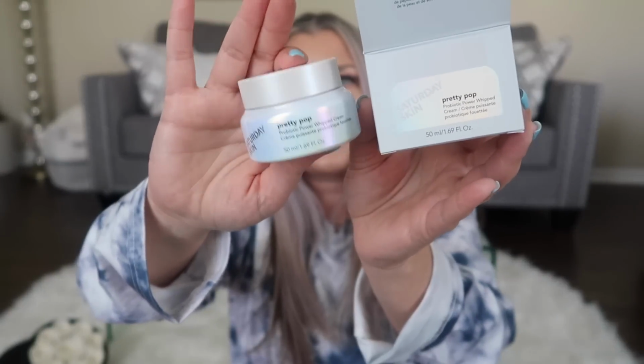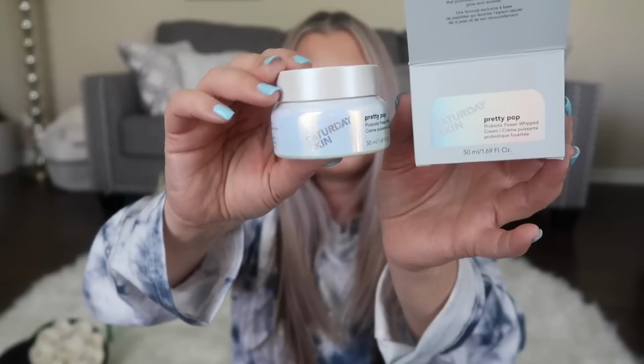Okay, next in here, we've got Saturday Skin Pretty Pop Probiotic Power Whipped Cream. I think we've seen this product before. Was it a choice over at BoxyCharm? I could be incorrect on that. Sometimes I get a little confused. Oh, it looks really familiar. Isn't it pretty? I love the packaging. I am such a packaging junkie. That is gorgeous. So let me know if y'all have used it. I haven't made it to my backup stash yet of products, but I'm always excited to try out new skincare.